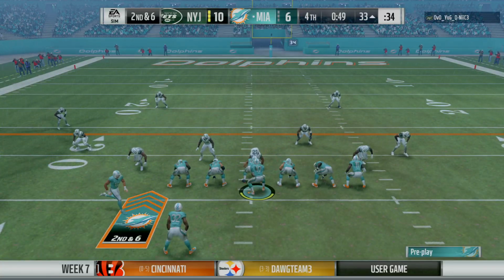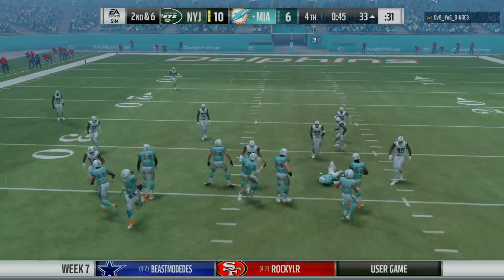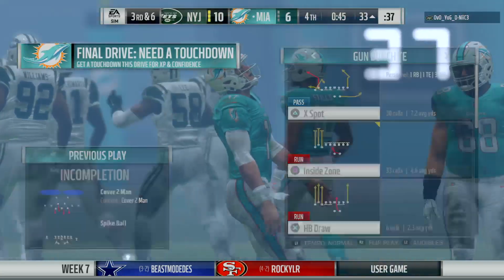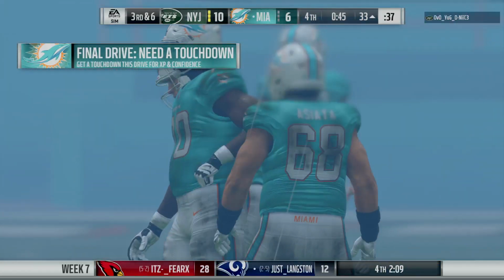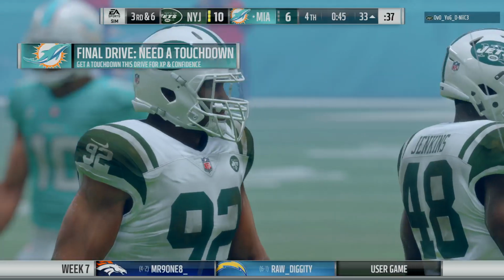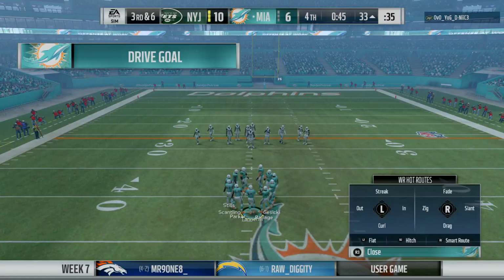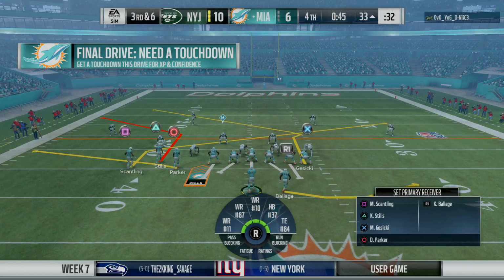Now Tannehill saying, let's get to the line. But they picked up a little bit of yardage there, and now, in this situation, should be in no hurry to run a play really fast. Let the clock wind down. The Dolphins on 3rd down, 3 for 7 so far in this game. This will be 3rd and 6.